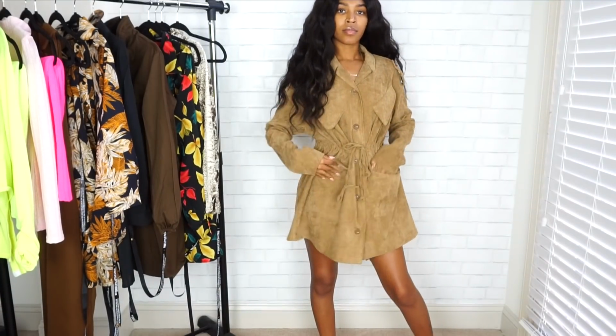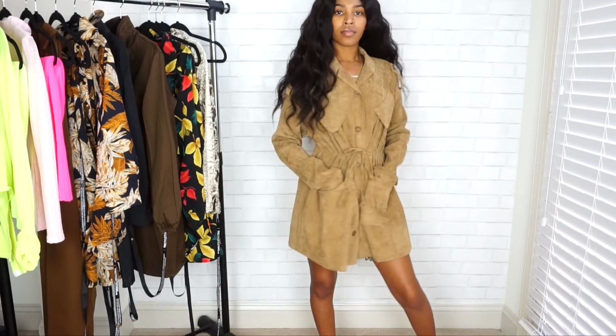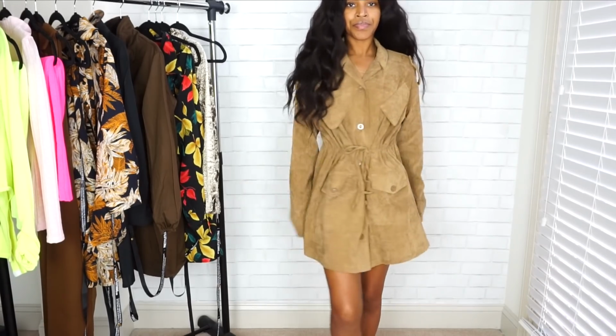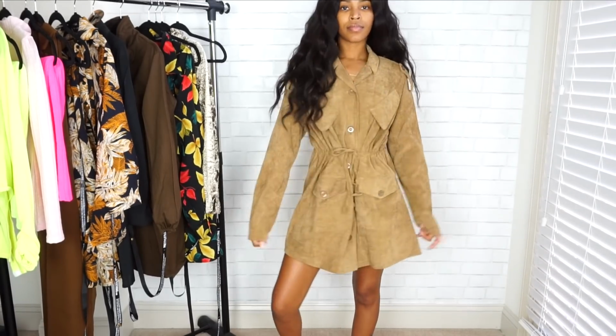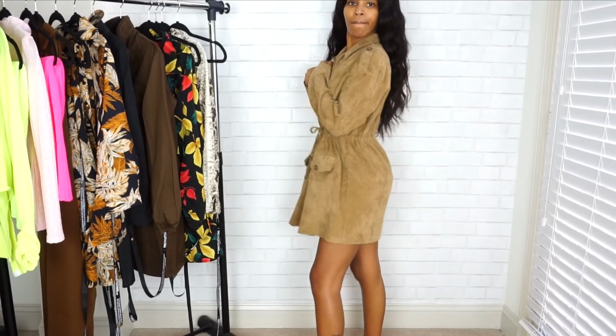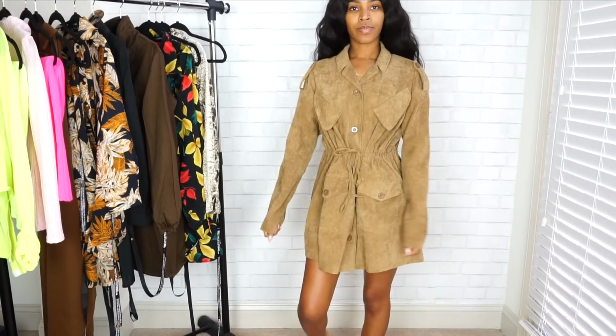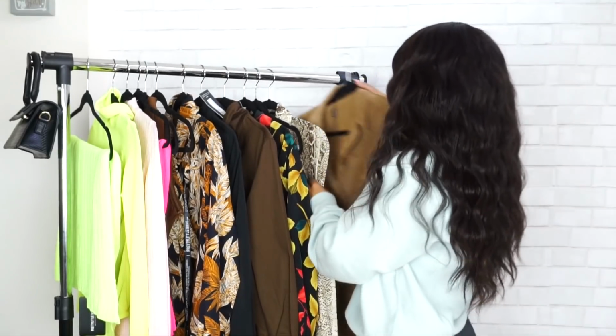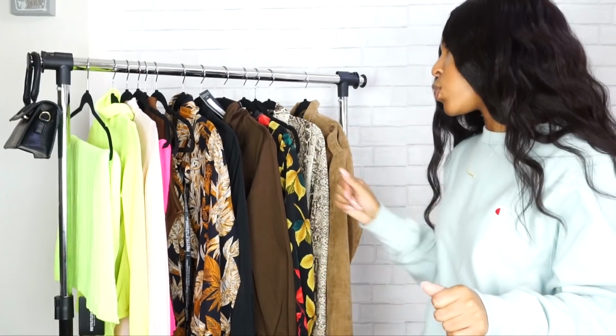I did try this on already because I actually took a picture in it, but it's really short, so definitely wear something underneath this dress if you don't want all your goodies to be shown. So yeah, I just love this dress. It's so cute. I don't know if I said the size, but this is in a size 0 as well. So we have that dress, and then I have a few accessories.